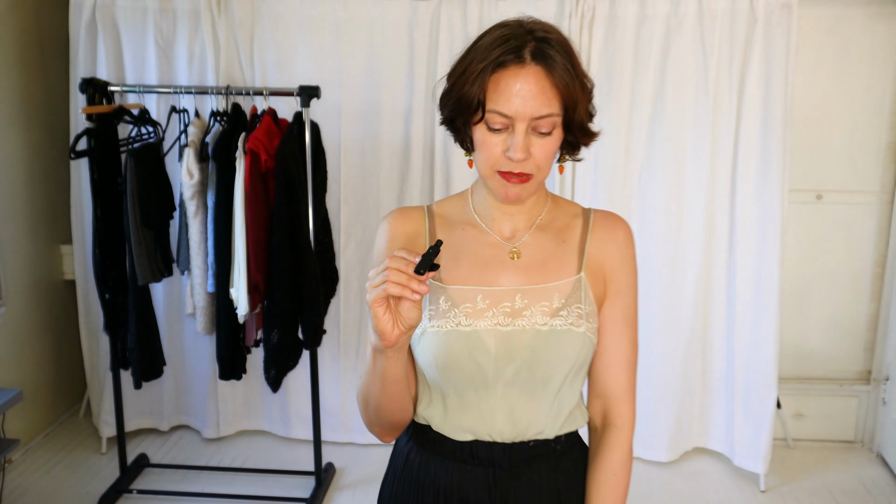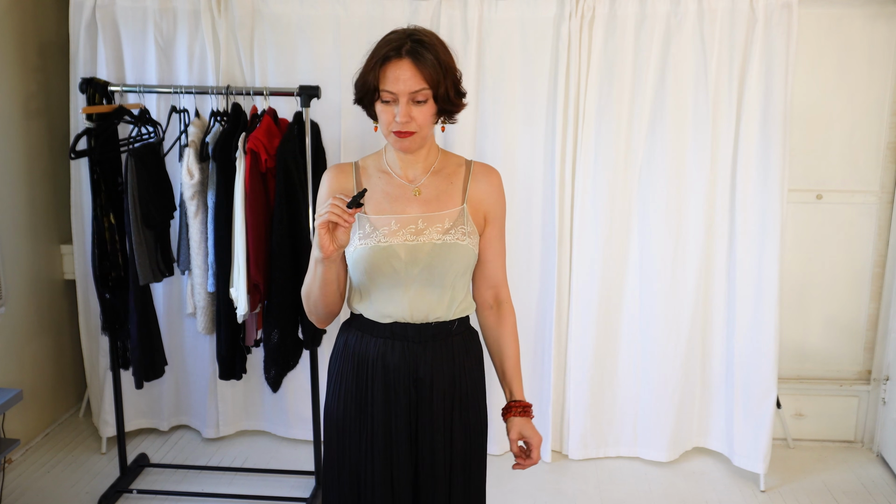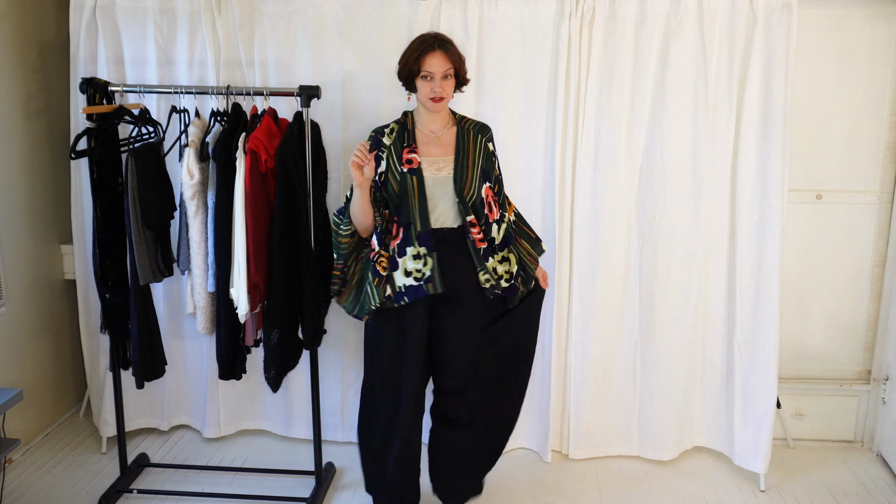I think next we're going to go with this baby blue camisole, which is, I know, it's kind of transparent. We're not going to see it. We're going to keep layering. In fact, I feel really naked right now. Let's just put something on. Okay, how about this kimono thing? That's pretty. I like this soft, flowy outfit already. I do feel like it could use a little bit of a belt.